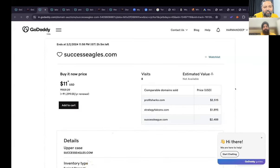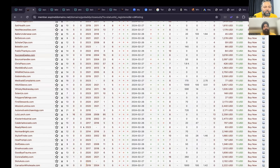Success Seagulls. I'm not liking this name. Can you please share with us your strategy on building your keyword list? See, as far as keywords are concerned, keywords change every year, every moment, every decade, you can say. You have to always be updated on the keywords, and Google is the best help for you. Google Keyword Planner and Google Trends. And there are some forever keywords also, like hotel.